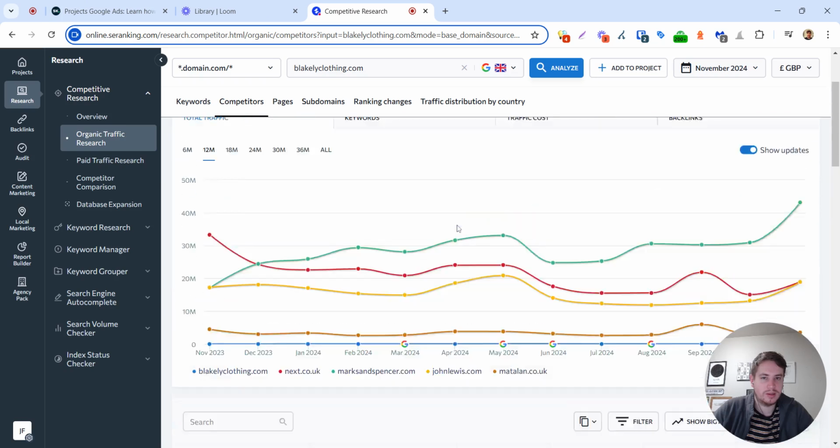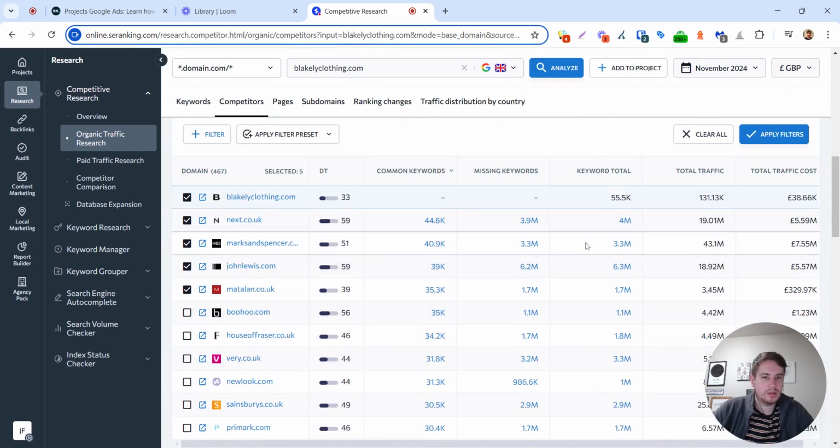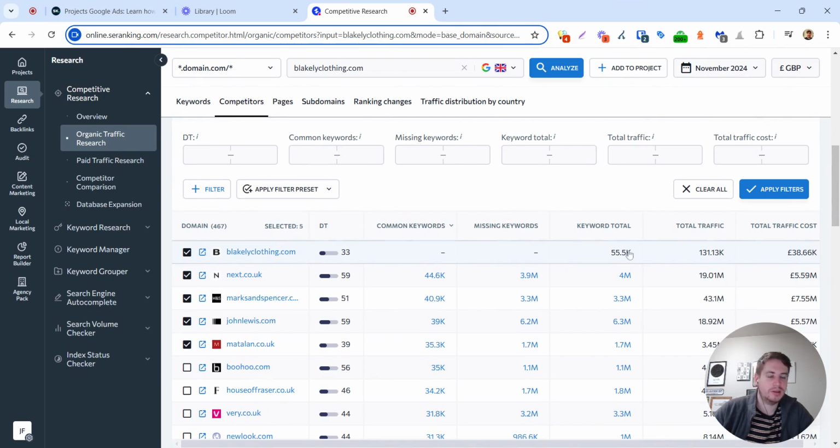So if we've got a filter, we can see the total number of keywords ranking for Blakely Clothing, according to SE Ranking, is 55.5 thousand, or 55,500. I normally go about halfway, so 30,000 to 60,000 keyword total. Total traffic is 131,000, so I'd do probably 100,000 going to 200,000 there. Total traffic cost is 38,000, so I'd do maybe 20,000 up to 60,000.